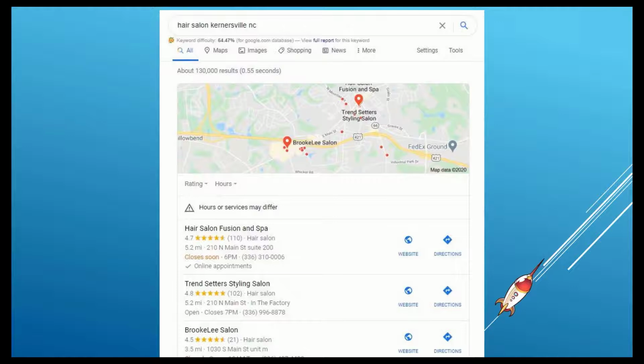So here's another local pack for a query for hair salon, Kernersville, North Carolina. Kernersville, if you don't know, is a small town in between Greensboro and Winston-Salem here in North Carolina. In this local pack, the content on your Google My Business profile, as well as information on your Contact Us or location page, helps with your visibility in the local pack.